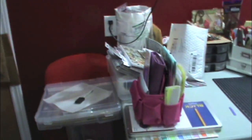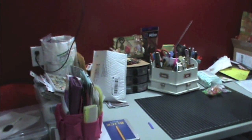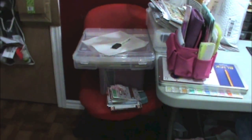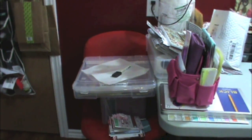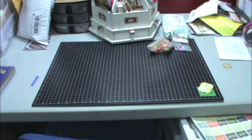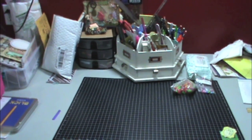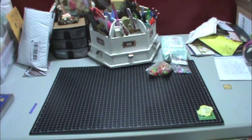So here is my desk area. And this is really not working too good for me. For one thing, I have a chair here for my sister-in-law. And as you can see, I got projects and cards and everything else shoved on top of that. And then usually this desk is full of stuff. But I cleaned it up because I had to do a video, and the cover I used, my tablecloth, was really lumpy. So I had to clean it up a little bit.